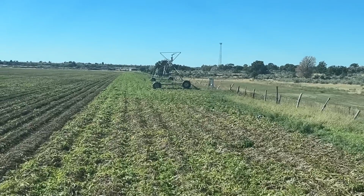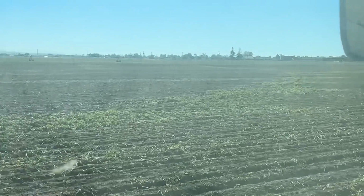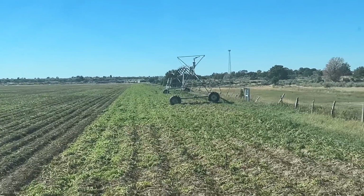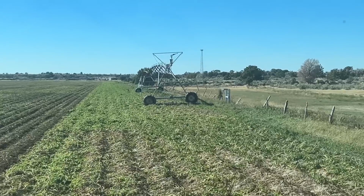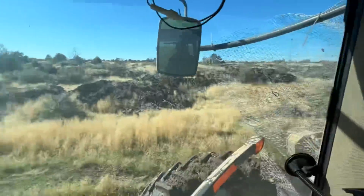But I am almost done with this field. It's a big one. I think this is like 120 acres or so. So it'll be good to be done with this and moved back to our own fields. All right, I am done with this field.